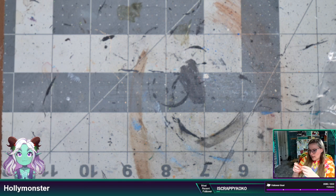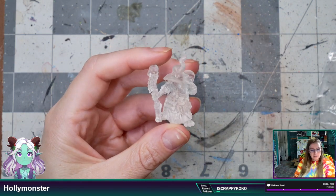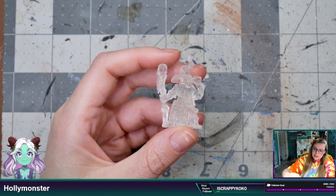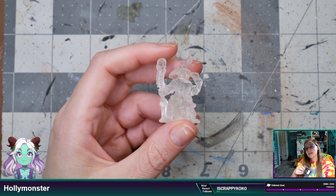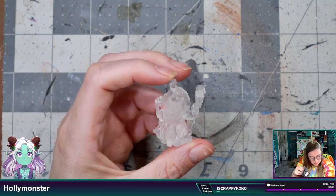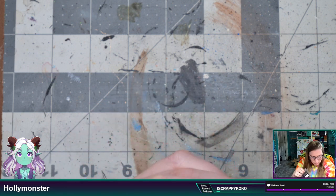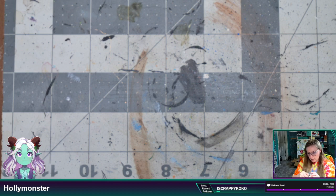And I hadn't planned on buying anything. And as soon as they rolled the d20s, the person that was running the booth gave me this miniature. It's hard to see it because it's clear, but it's a fox wizard. He just was like, here, take this. And I was like, oh my gosh, thank you. His tail is broken, but we can fix that.